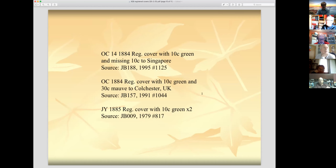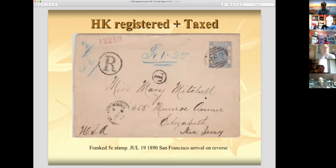It sounds familiar. And then finally, it's absolutely completely nothing to do with 62B. It's this one, a registered cover to New Jersey with a 5 cent stamp and text. Now, how come you can actually send a registered letter with no stamps on, with postage due? I mean, it's a little bit of a mystery to me.